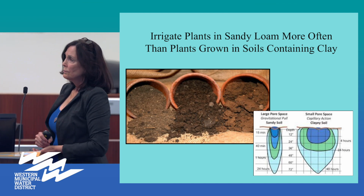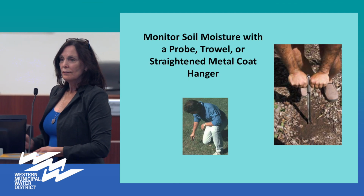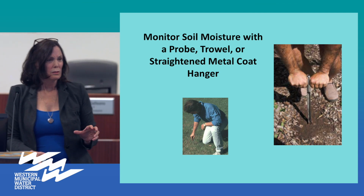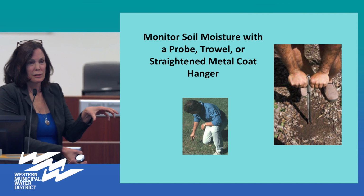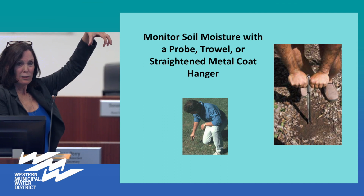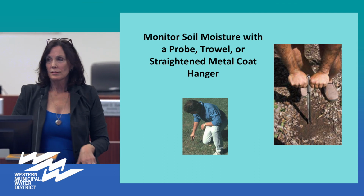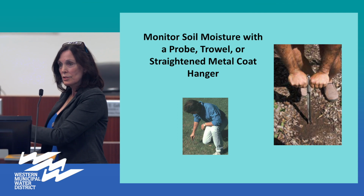The other thing that I wanted to make sure that you didn't worry too much about is having an expensive probe or implement, like the irrometers, the tensiometers, to measure the bars of pressure. You can simply use a trowel, a straightened out metal coat hanger. Anything that can penetrate through the soil will help you gauge how deeply that water is going every time that you irrigate.